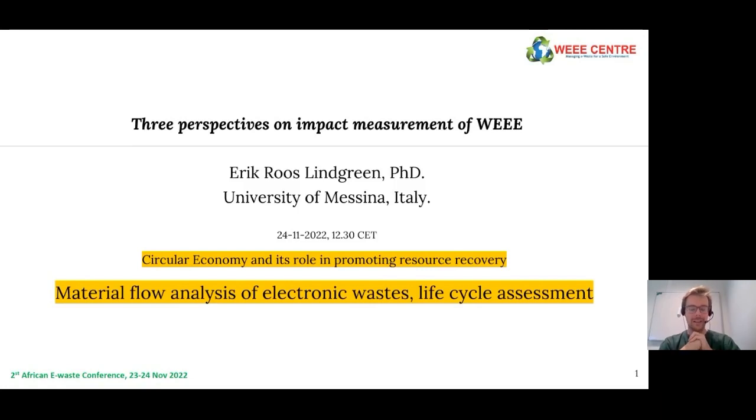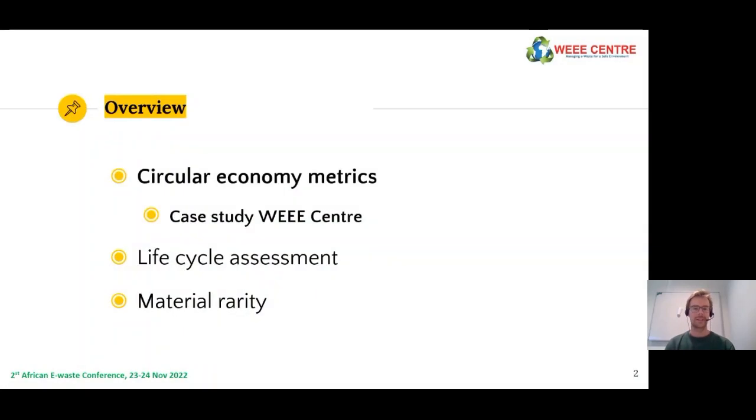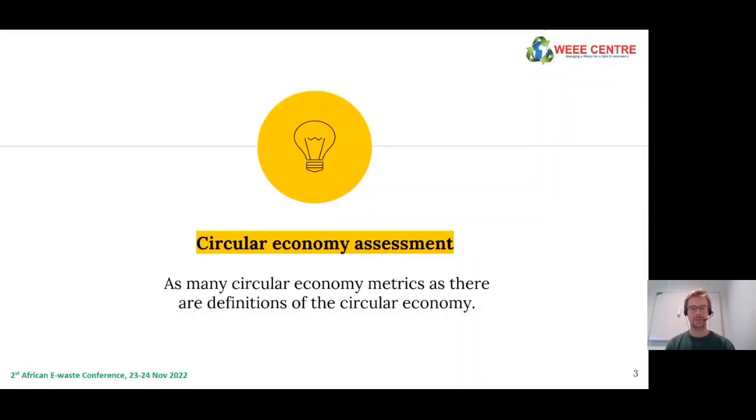So my name is Erik. I'm working at the University of Messina as a subject matter expert in circular economy sustainability management, and I'm also working as a consultant for various projects related to the measurement of circular economy. So let's focus on measuring that. I also want to say a little bit about life cycle assessment and material rarity assessments, but if you're interested in that, I'll show you my email at the end, so you can have the more elaborate version of this presentation.